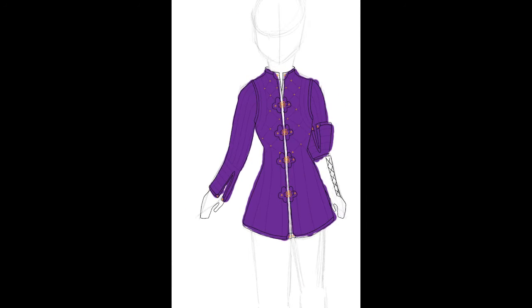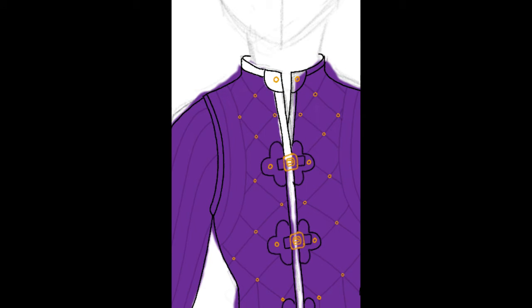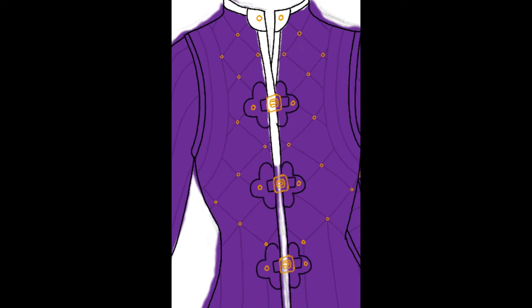As a note, since this costume's primary purpose is to be used for a fantasy persona, you will see that I am taking a few creative liberties with materials and design in the name of being #aesthetic.